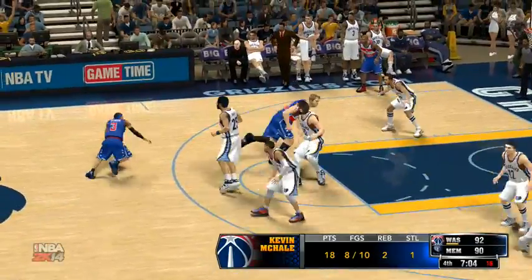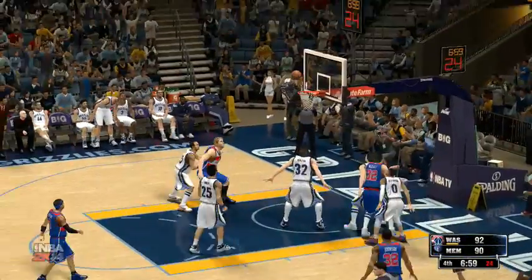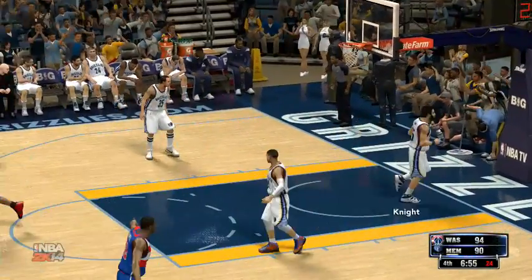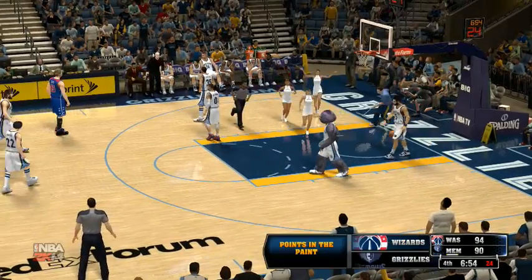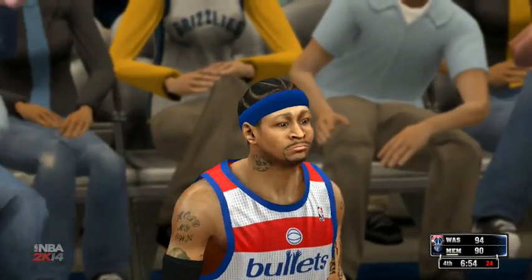There's a good screen. Kicks it out to Johnson. Offensive rebound. The shot's good from the prodigy. And the Wizards lead by 4. He got a great read of where that miss was going, and that allowed him to be the first guy to it and get the putback.